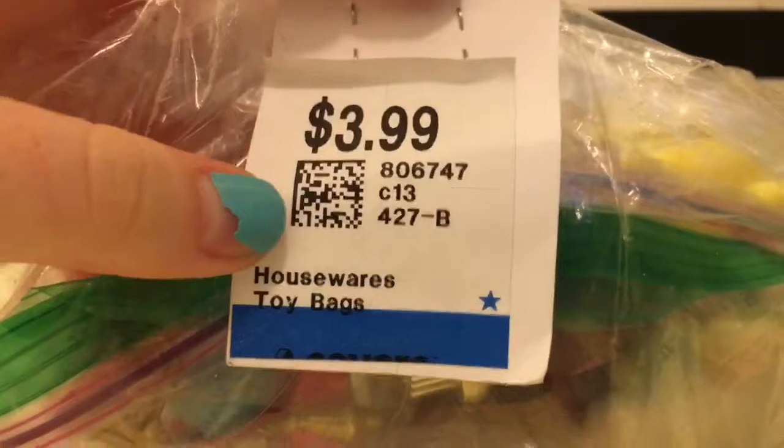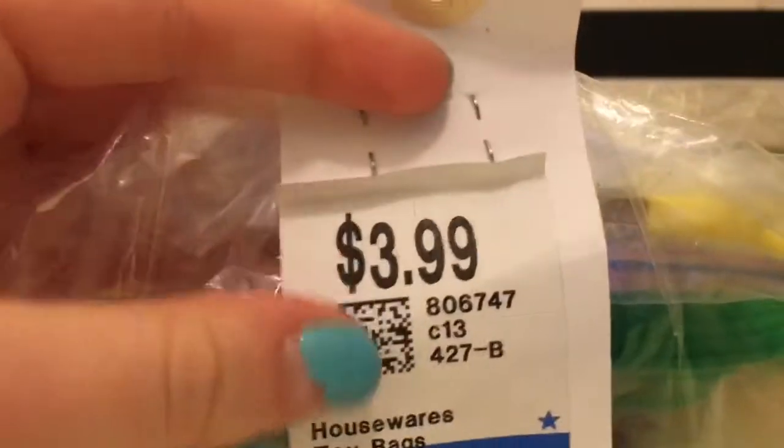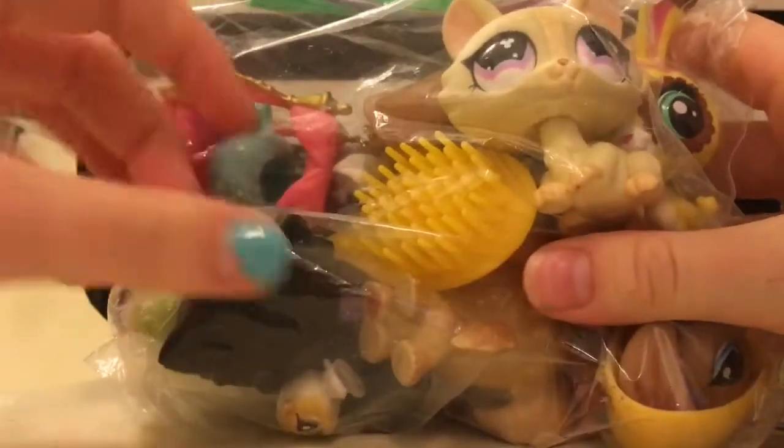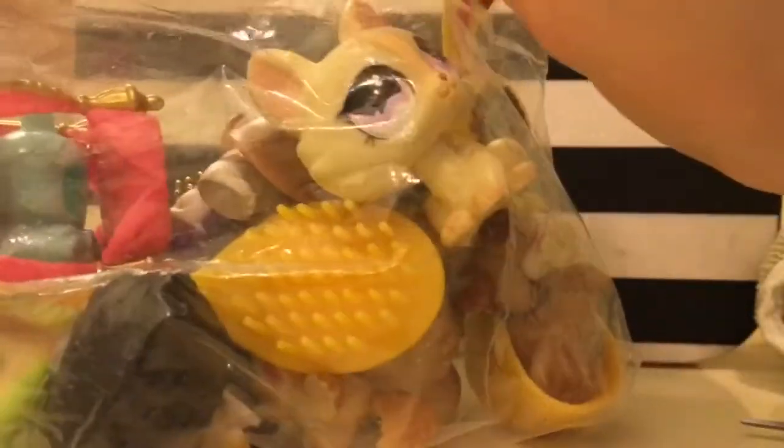I just got back home and right now I'm going to open the bag of LPS. So you can see I got this at Savers and it was $3.99. And they also had other things of LPS over there too. Like they had this coloring book and they also had one of the newer versions of LPS, like this one, in a bag. And then the other thing that they had was this little magnetic whiteboard. It was pretty cool. I've never seen it. But I think these were the only LPS.